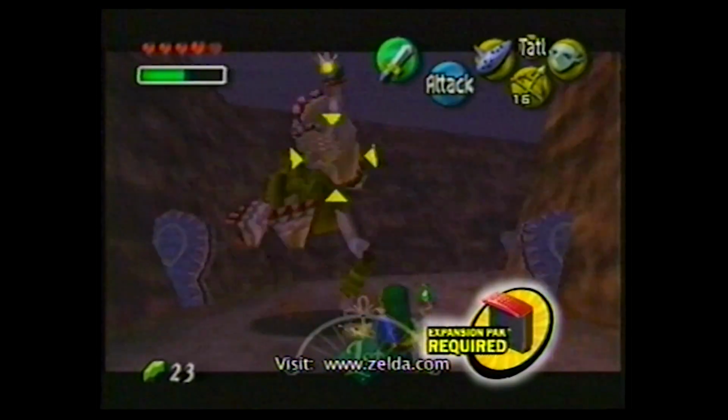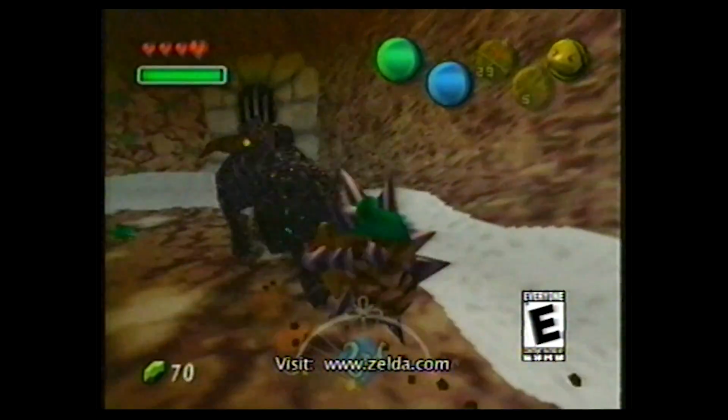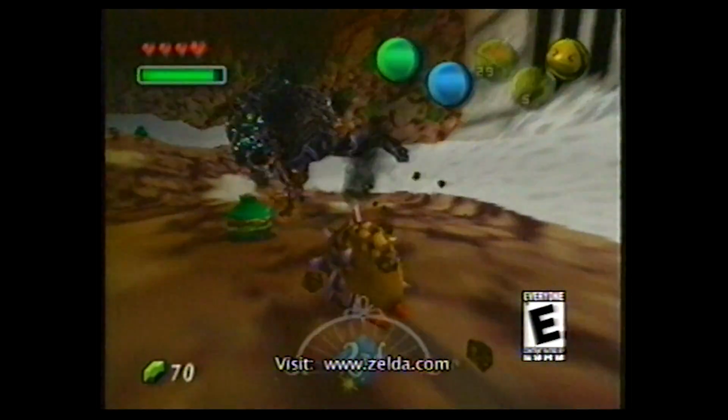The Legend of Zelda Majora's Mask requires the expansion pack to work. This game uses the expansion pack in a way that a lot of games haven't really used it yet. The bosses are more detailed. They'll have a higher polygon count.